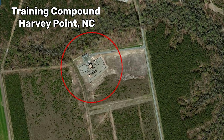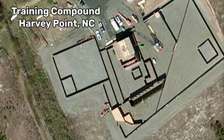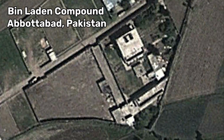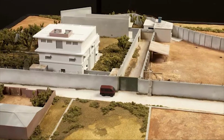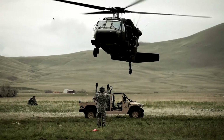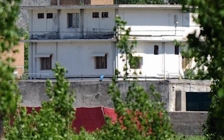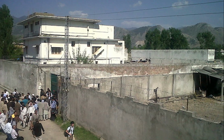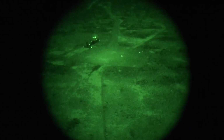The training compound that they had used to prepare for this operation was designed to give the teams an accurate sense of scale and direction, but didn't use the same materials in its construction. The high exterior walls of the compound had been approximated using chain link fence, which allowed the downdraft from the helicopter's rotor to circulate unabated. The brick walls of the real compound, however, did not. And to make matters even worse, the stealth Blackhawk was carrying more fuel and equipment on board than they had initially planned for, which also threw off the pilot's mental calculations.